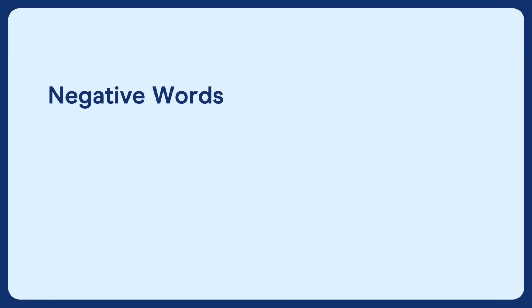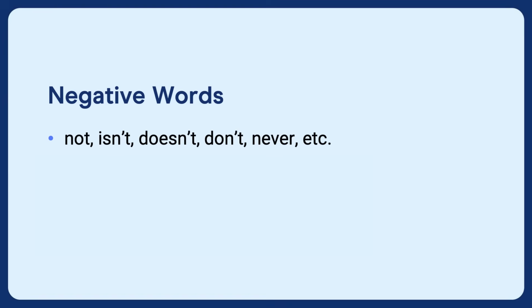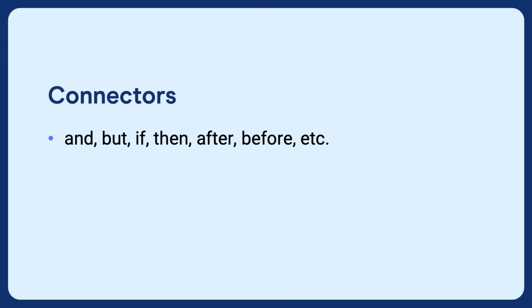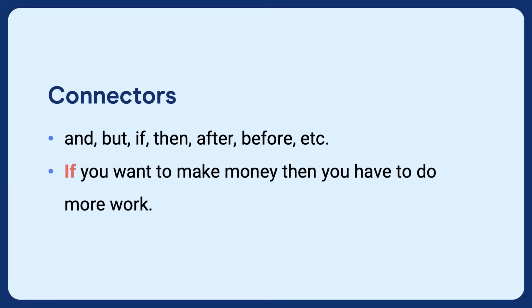It could be negative words like not, isn't, or doesn't, like it's not a good idea. I don't like this idea. It could be simple connectors like and, but, or if. If you want to make money, then you have to do more work.